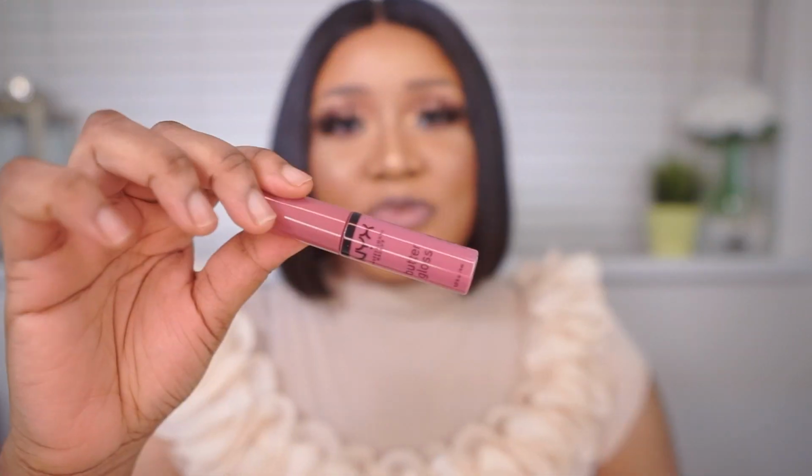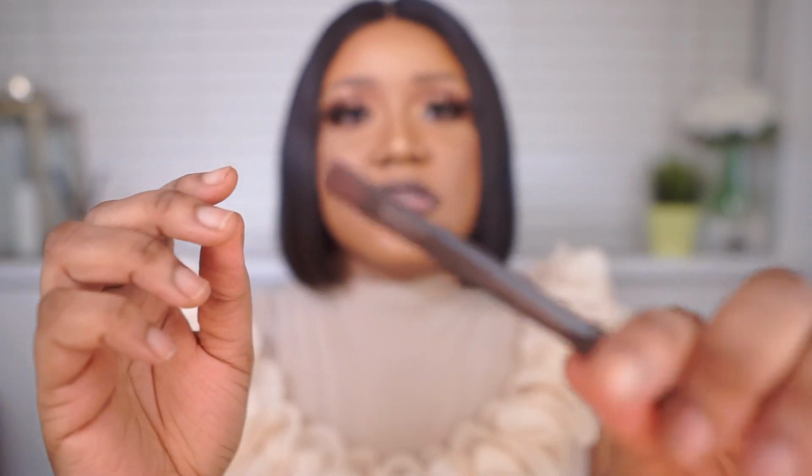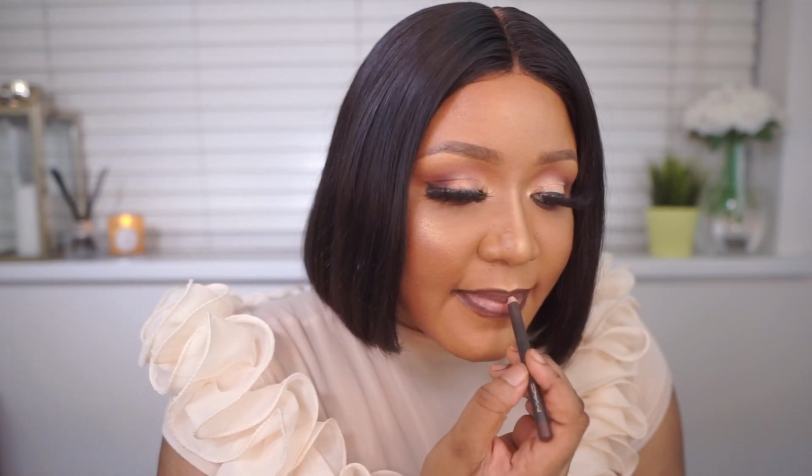Alright guys, so the next lip combo, I'll be trying the NYX Butter Gloss lip gloss in Angel Food Cake. This is what it looks like. It's more of a plum shade. So I will just be lining my lip now with the MAC lip liner in Chestnut. So this is what this looks like in Chestnut, and I'll be lining my lip with that. So I'll be topping that up with Angel Food Cake.